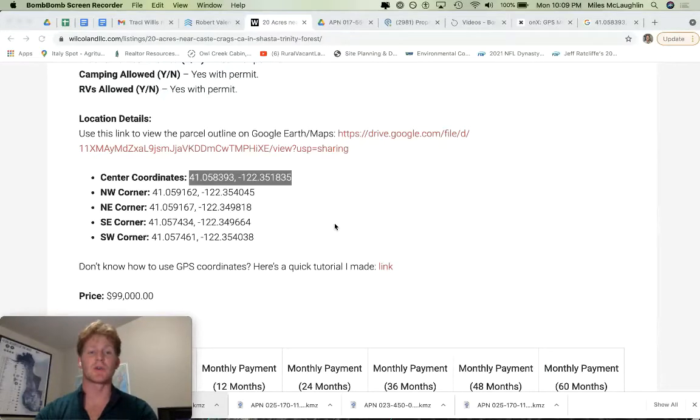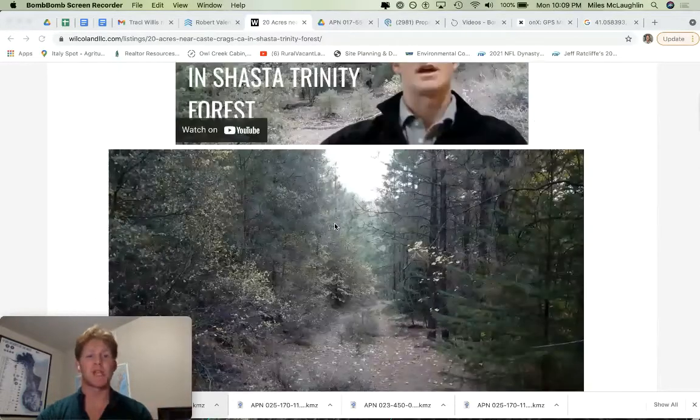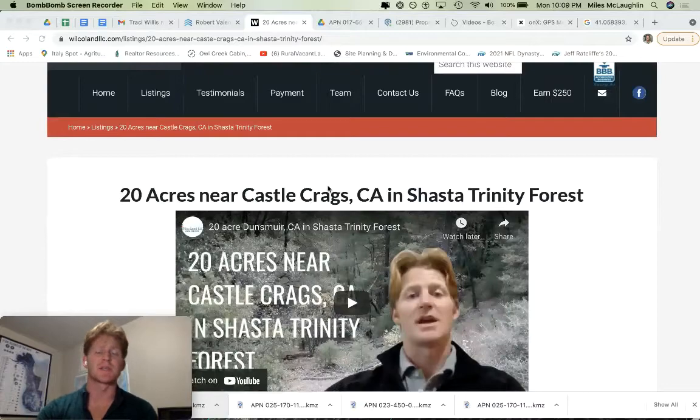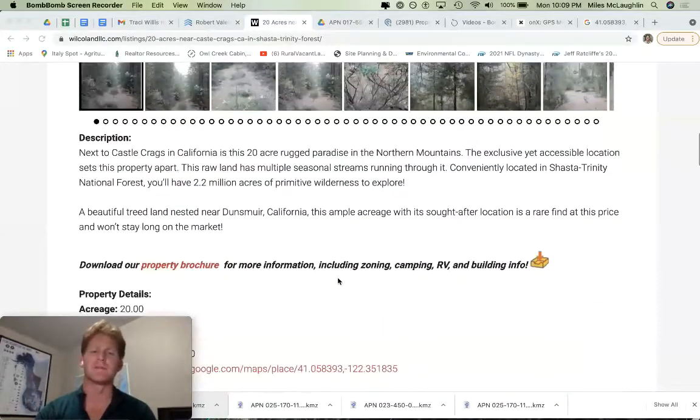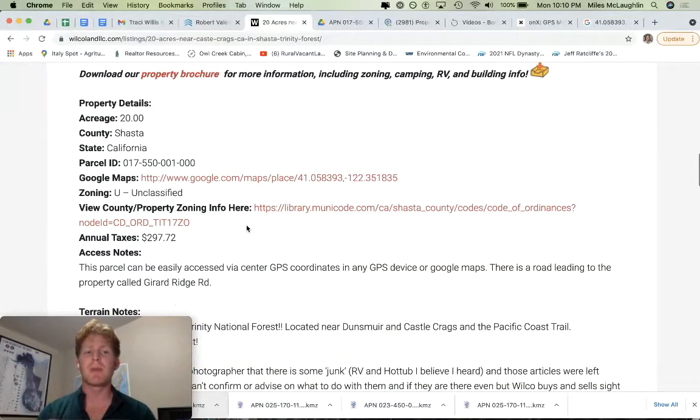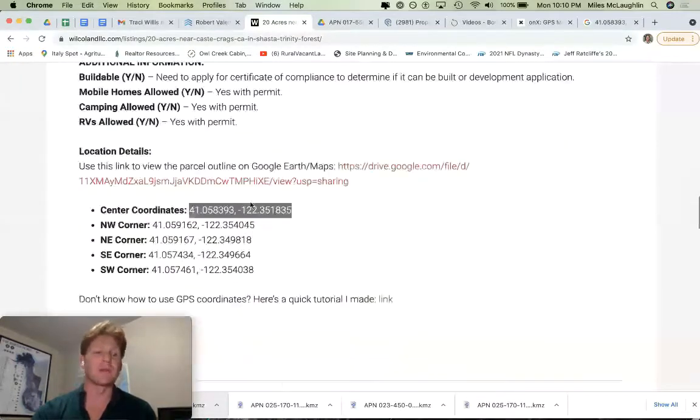20 acres, Northern California. This is in the mountains. It's Shasta County. Really cool property next to Castella and the Pacific Coast Trail, Castle Crags National Park, right off I-5. So near Dunsmuir, that's kind of a poppin' little town. But the main point of this video is to talk about access. That's what I'm going to go over. I've been getting a few questions about it.